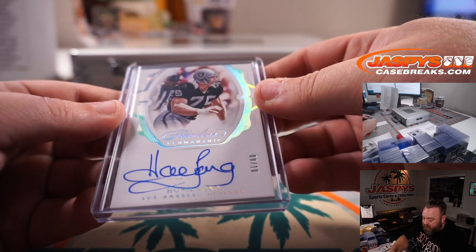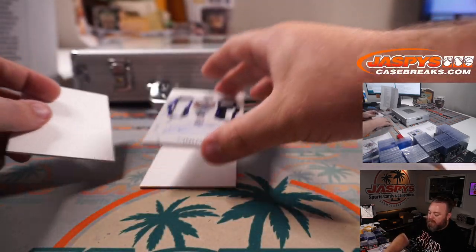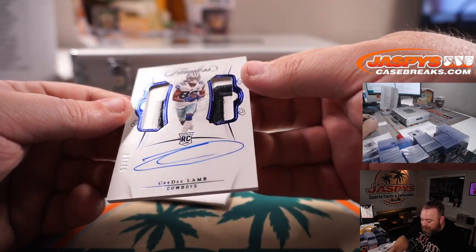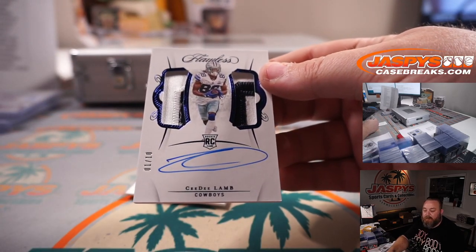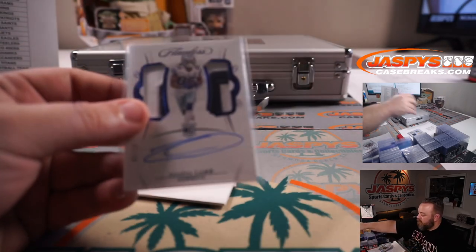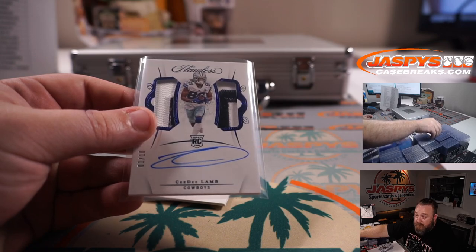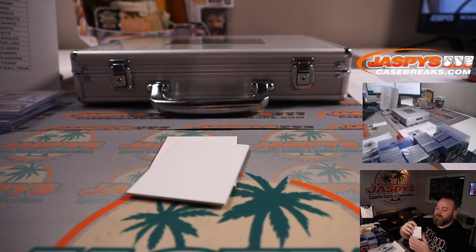Howie Long's got a beautiful signature. And very nice, CeeDee Lamb, 1/10. Beautiful patches there. Cowboys, Michael Pacifico. Nice CeeDee Lamb there for you, Michael.